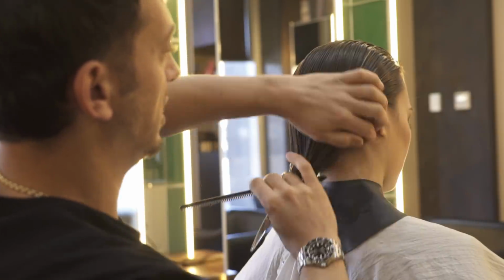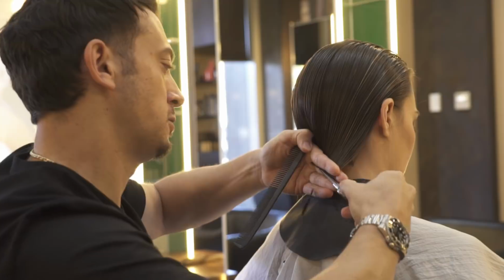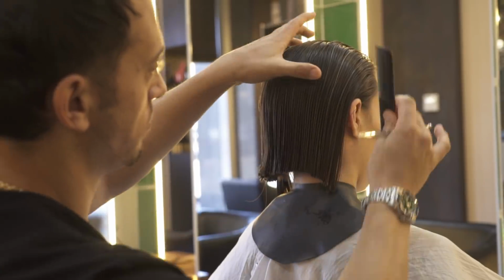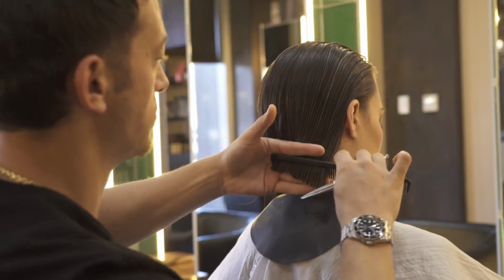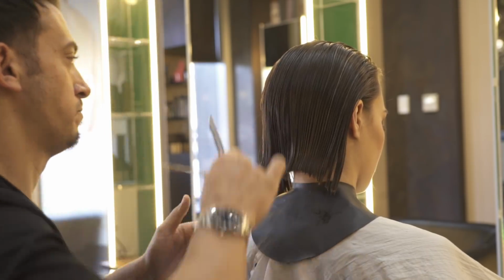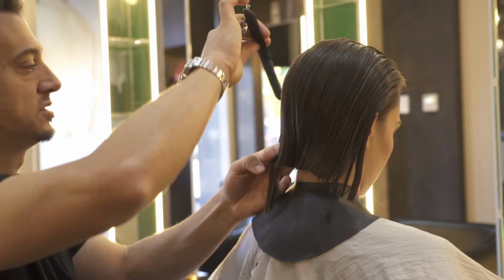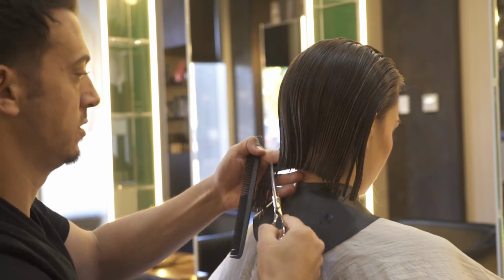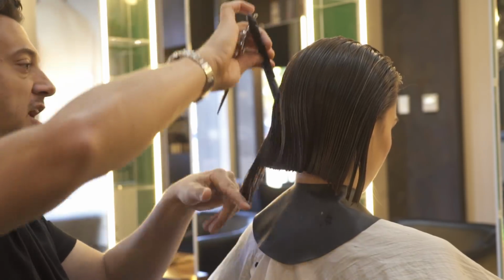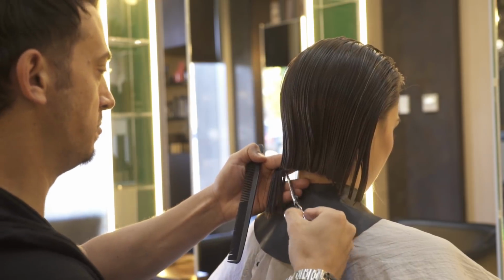Going to cut this excess length off blunt, and then we'll go back and point cut it. You can see I left it quite long there, and I'm going to show you why in a sec, because when we get to the side it's actually going to be recut, so you can be a little bit casual about that, provided you're still bringing it back and following that same guide.